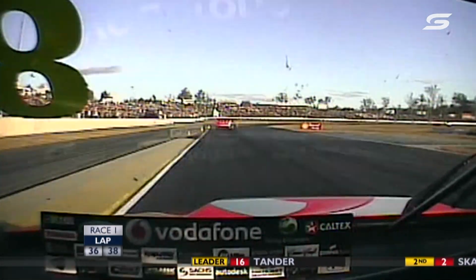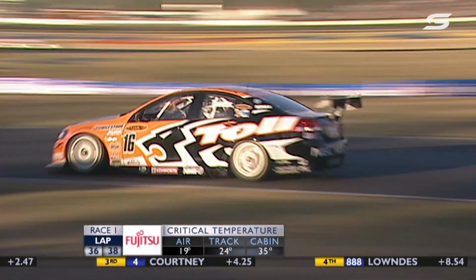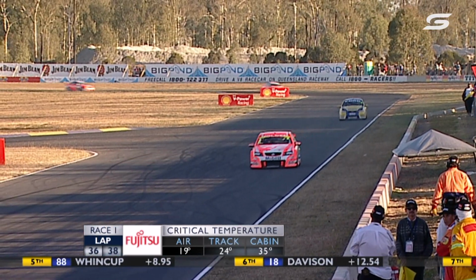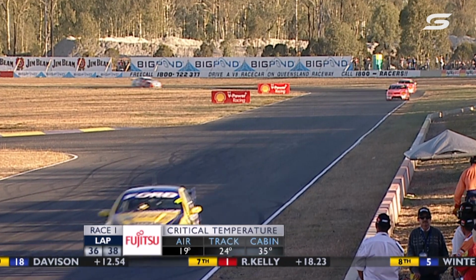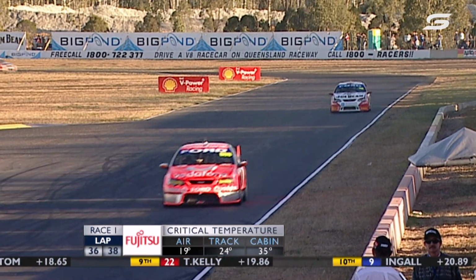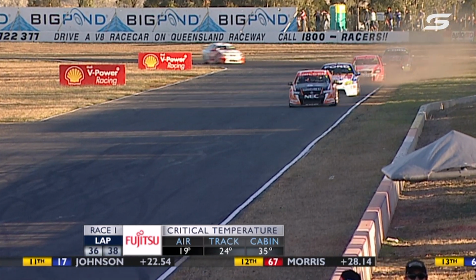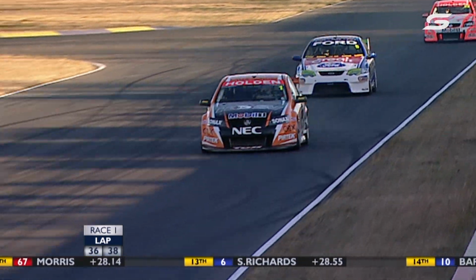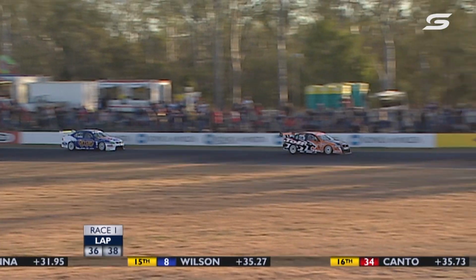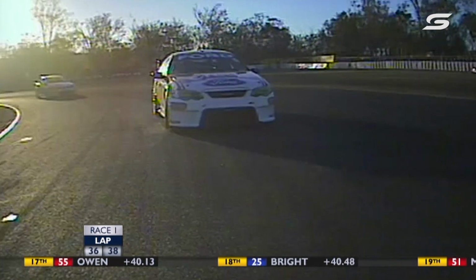Up ahead, Garth Tander has a 2.4 second lead over Mark Scaife. James Courtney is 3rd. There's the gaps. Courtney's hung in there. In fact, he's considerably quicker than those around him in these closing stages. A 12.2 for him, a 12.6 for race leader Garth Tander. So James must have pretty good rear tyre condition on that car. This will set him up well for race 2 tomorrow morning. So Tander, Scaife, Courtney, Whincup, Lowndes, Davison, Rick Kelly, Winterbottom, and Todd Kelly, Russell Ingall in the 10.